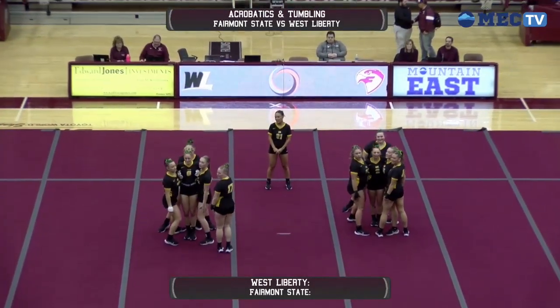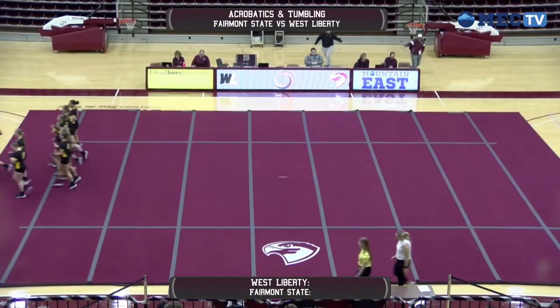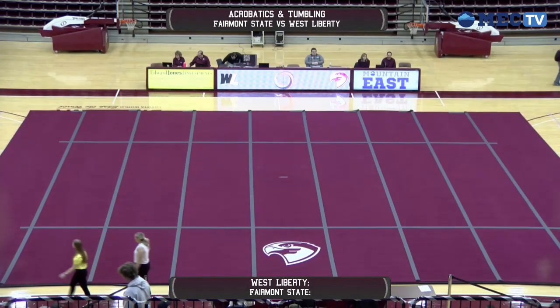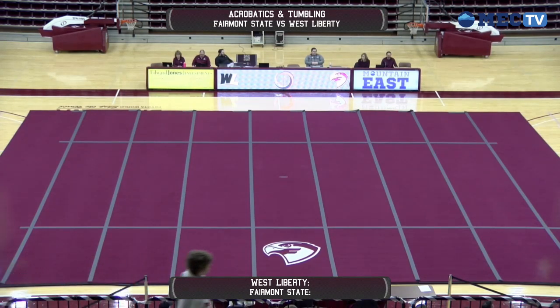Nice job there by the Toppers. I will give everyone watching a little disclaimer. I am a little bit off to the side, so I'm not seeing exactly what the cameras or the judges are seeing. That did look a little bit off there. It looked like one toss, maybe the right side might have been a little bit higher, which made it come down a little bit after the left side. So that would be a deduction there.